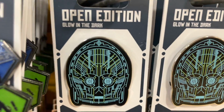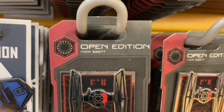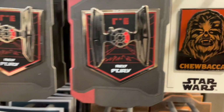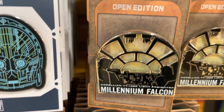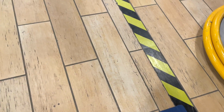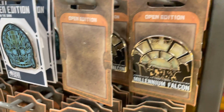Oh, I like that. Isn't that nice, a 3PO? Oh, check it out. Look at the TIE Fighter. That is really nice. That's my favorite Chewbacca. Oh, I take that back. Millennium Falcon. Oh, that is great. Guess how much this one is. Oops, just fell off the thing. $5.99 too. Even the one that just fell? Oh, it fell under there somewhere. I don't see it. But they have others. It's not the only one. They have a whole bunch of them.